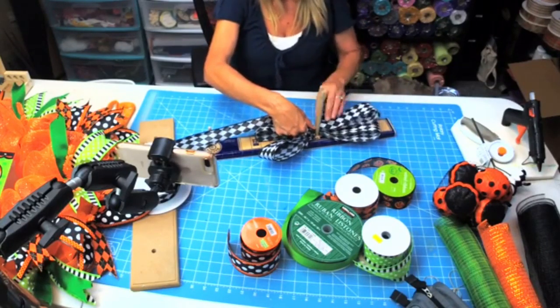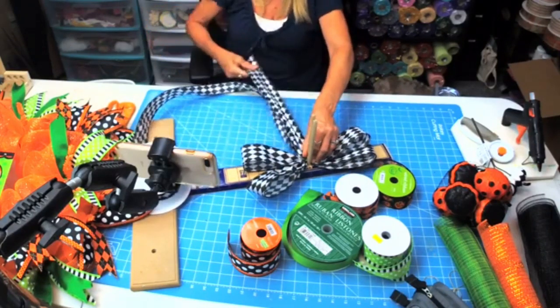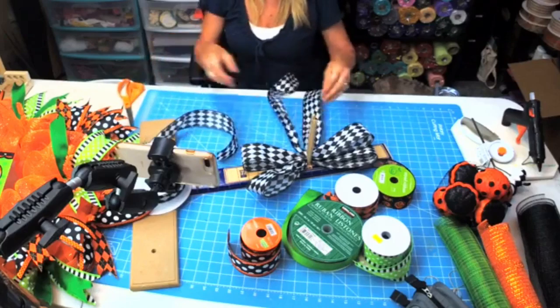So we got the 4, and then I'm just going to use my previous tail so I know where to cut this one. Cut that off.